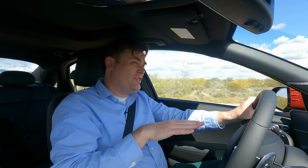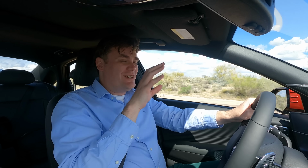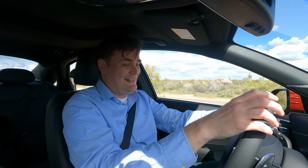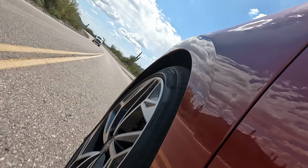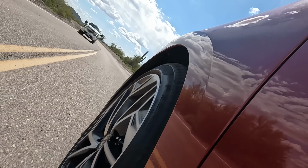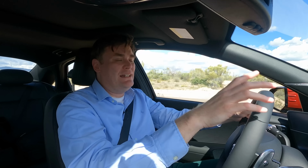For those who use advanced driver's assistance, adaptive cruise control, lane keeping assist, I'm here to tell you that the new version of Hyundai's driver's assistance system is really, really nice. It's much better than before. Before, the adaptive cruise control was fine, it worked great, but the lane keeping assist was a little dicey. Most of the time I just ended up turning it off.